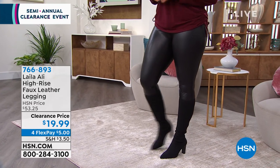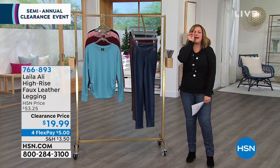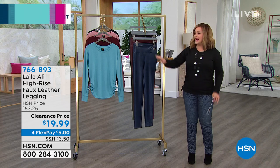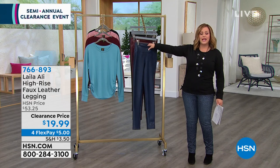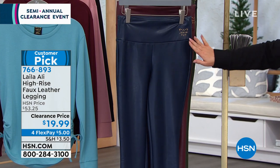I had to look at the underside of these. I had to check twice because a lot of times you see faux leather and it's paper thin, and the first time you pull them on, you get the rip on the inside, right? These are actually, you know, they feel like leather. I can't wait for you to see the quality.